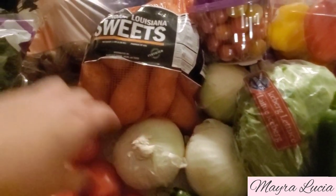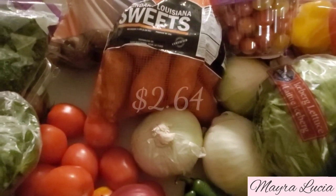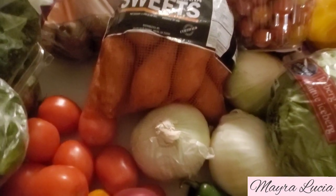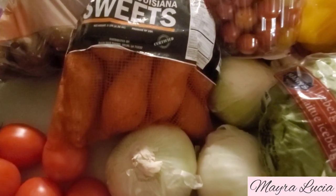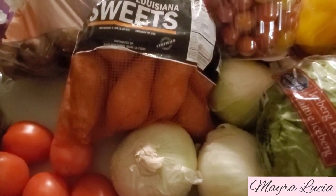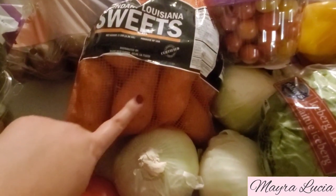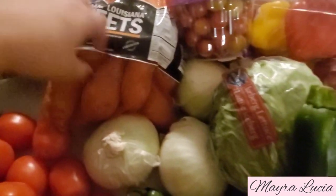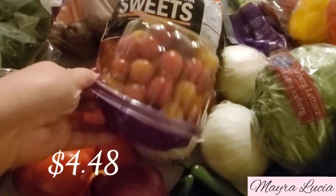What else do we have back here? Some sweet potatoes. I'm trying to incorporate more sweet potatoes in my diet, just because I know it has many great health benefits, you know, especially for us women out there. So I'm trying to at least eat one of these every day. And then some cherry tomatoes for salads.